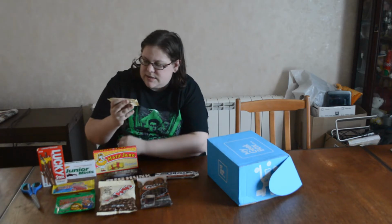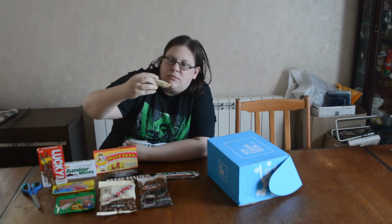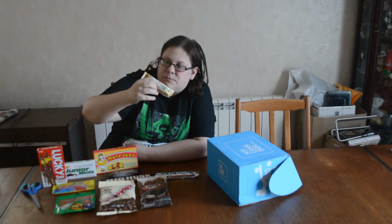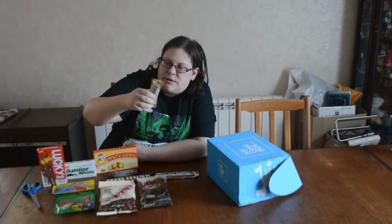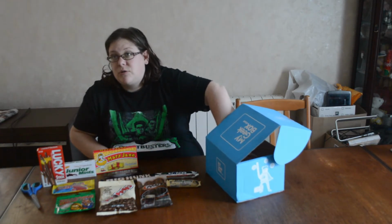So, yeah, this is called a Milky Way, French vanilla and caramel. So, it says rich chocolate, creamy caramel and smooth nougat. So that sounds lovely. It sounds like nougat covered chocolate. I mean, chocolate covered nougat.